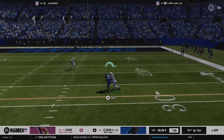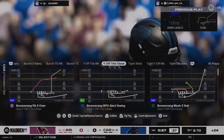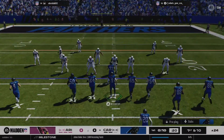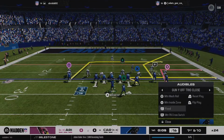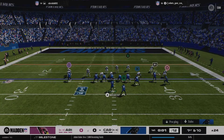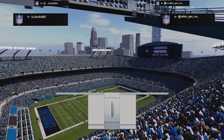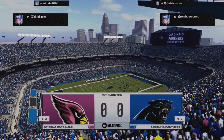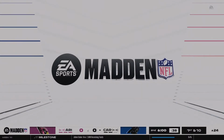From the gun, here's McCarthy. To the right side here, passes through. And they bring him down inside the 25-yard line. Here's 1st and 10. So we've come to the end of a fairly evenly played opening quarter. Nothing yet on the scoreboard. And we'll return to Charlotte in a moment.